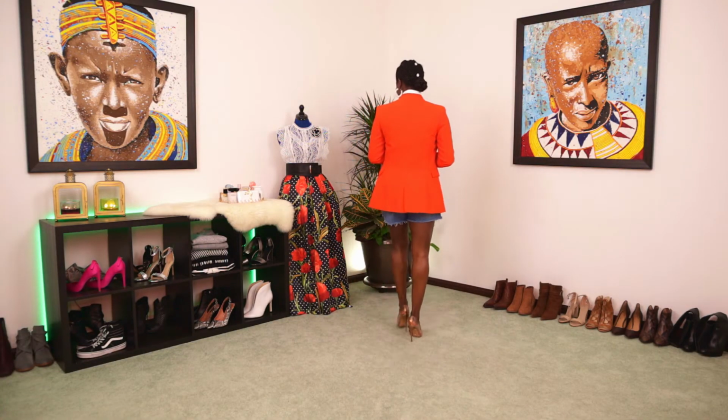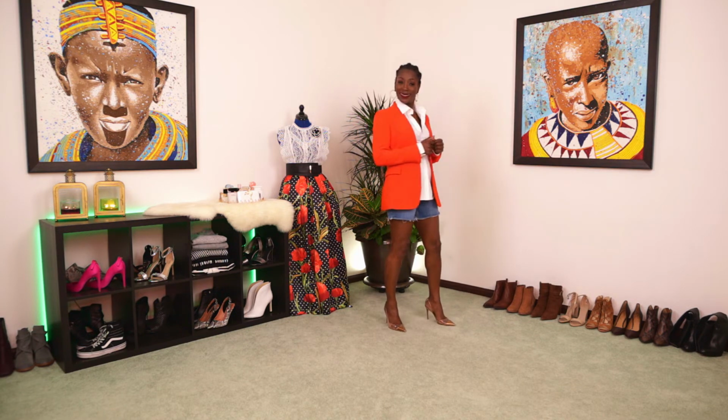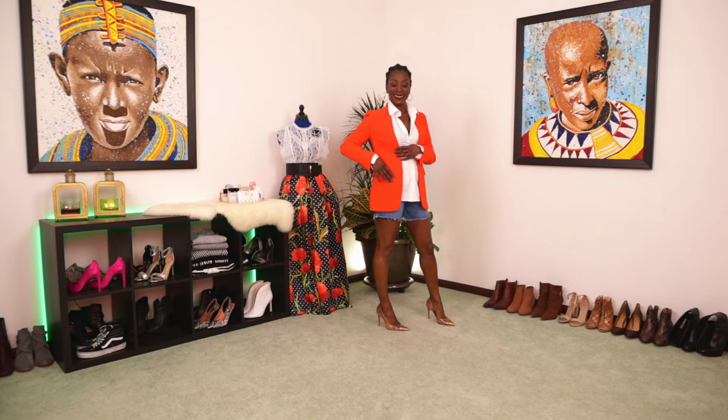And I decided to pair this blazer with a pair of distressed shorts and my white button down, but really some cute, almost nude pumps just to pull the entire look together. It's fun, it's sporty, it's fresh, it's modern. Absolutely beautiful. Honorable mention for spring fashion trends, faux leather.